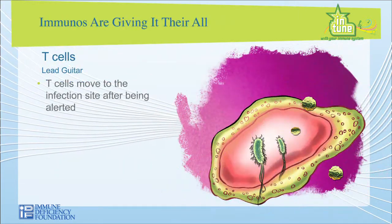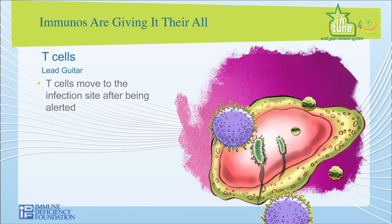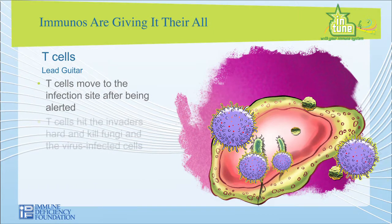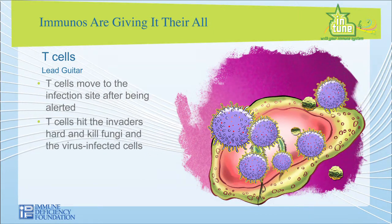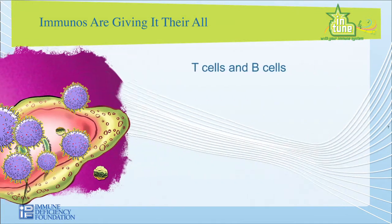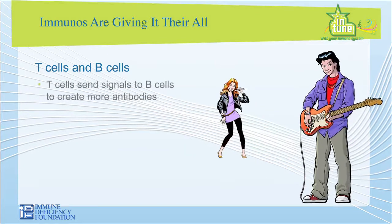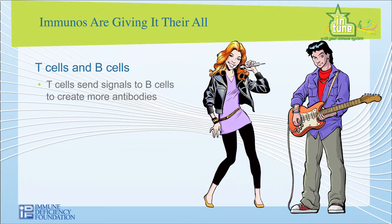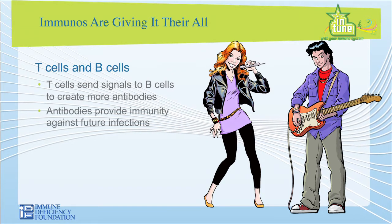With their shredding power, T cells move to the infection site after being alerted by the chemical signals emitted from the virus-infected cell or site of a fungal infection. The T cells hit the invaders hard and kill fungi and the virus-infected cells. While the T cells are busy killing the invading microorganisms, they are also sending signals to B cells to create more antibodies. That way, when we're exposed to the same virus a second time, the antibodies provide immunity against future infections of the same type.